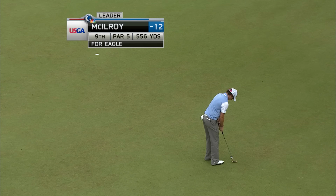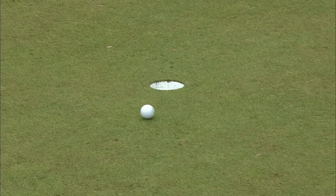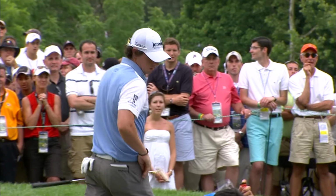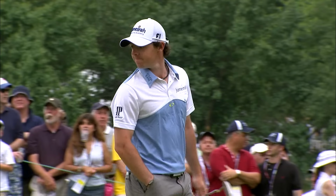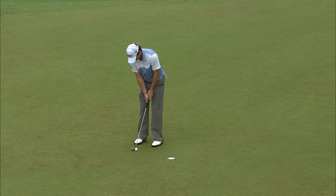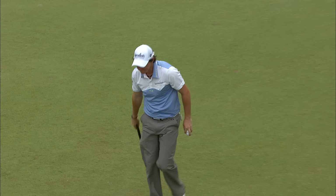Should turn some to his left on the way down here. He should be quick going this direction. Looks like it's on a good line, but not quite high enough. Good speed. Just broke more than it looked. Broke a ton. So for the second time in this championship, McIlroy is going to reach 13 under, and get his lead to 9 over Yang and 8 over Westwood and Day, who are in at 5 under.